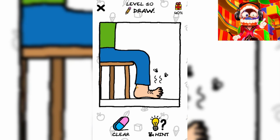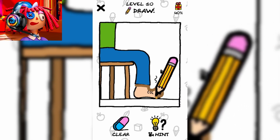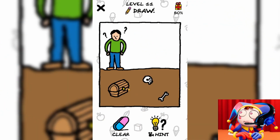Oh my god, this guy's feet really stink. We urgently need to put socks on him. You're so careful around his leg, Jax. Are you afraid that you won't be able to draw socks in his size? This sock seemed to fit his foot perfectly.